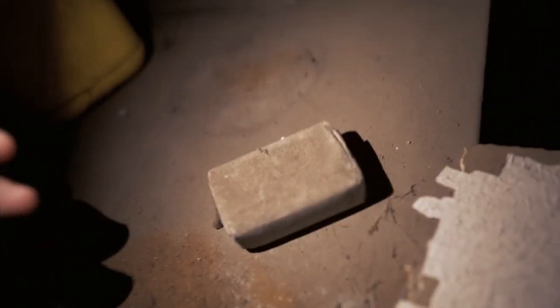There's a, please tell me there's a razor slot back here. Ah, there's not at this point. Hey. Look what is in here though. Brand new soap.